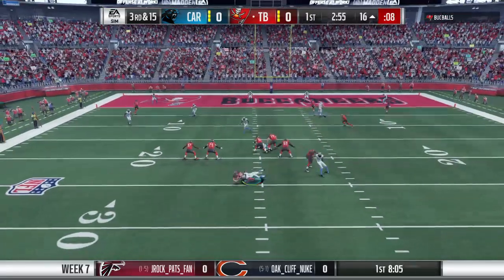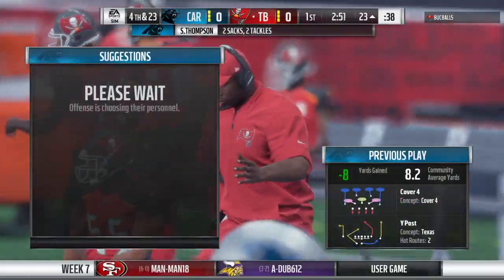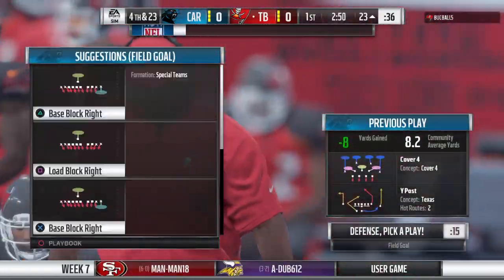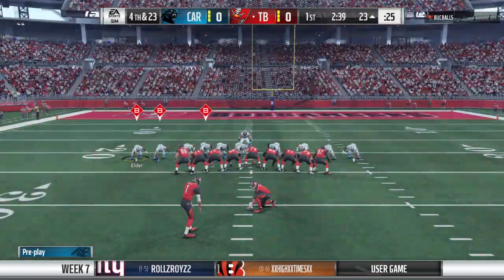Looking to throw. Evans. And he's wrapped up. Taken down. Back at the 25. Shaq Thompson in there to pick up his second sack now of the afternoon.